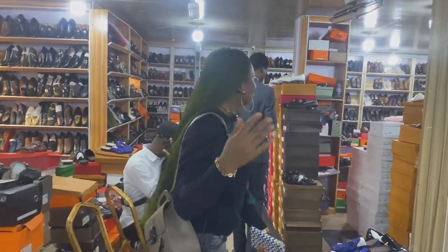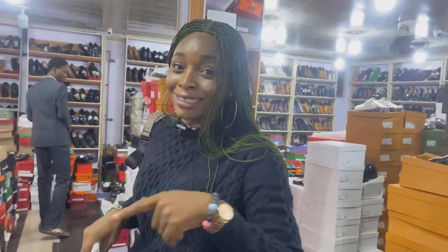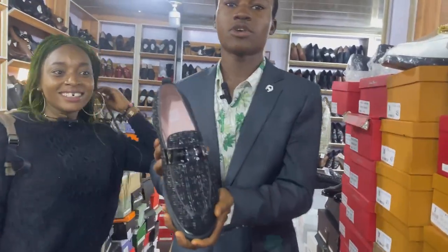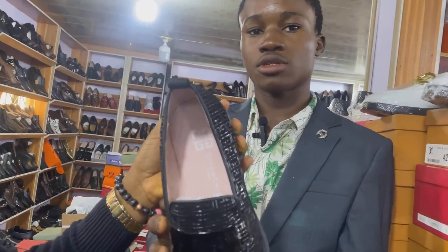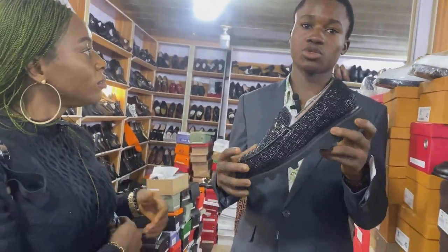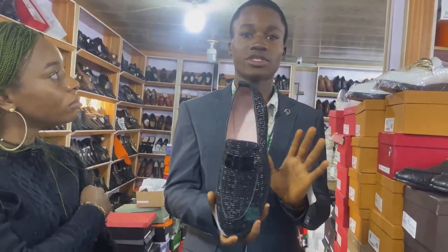Guys, come along. I'm seeing some really nice shoes here. Future husband, please, this is the shop you have to come to. Okay, this one is 40,000. This is a Givenchy shoe. You can see the leather, you can see the sole. So we sell a very nice shoe. There's an assurance that our shoes do not have any fault at all.